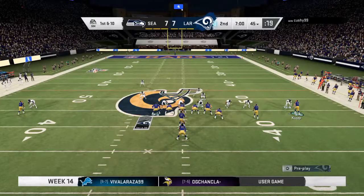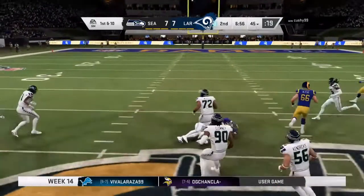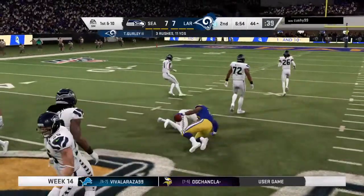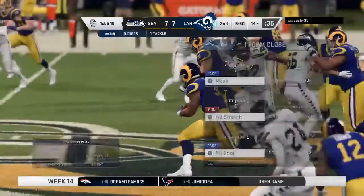Shift. On first down, it's Gurley. And he'll work it across midfield inside the 45. It's a gain of 11 and a first down, L.A.